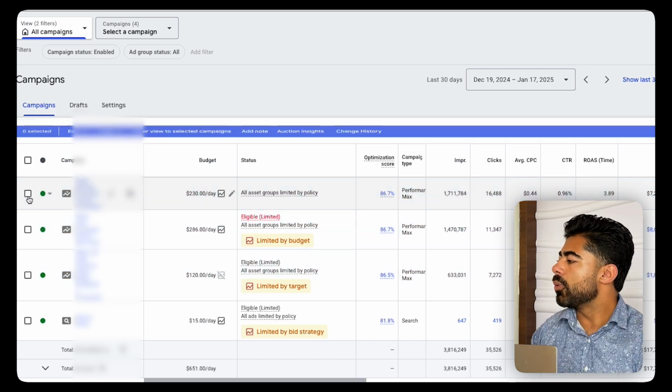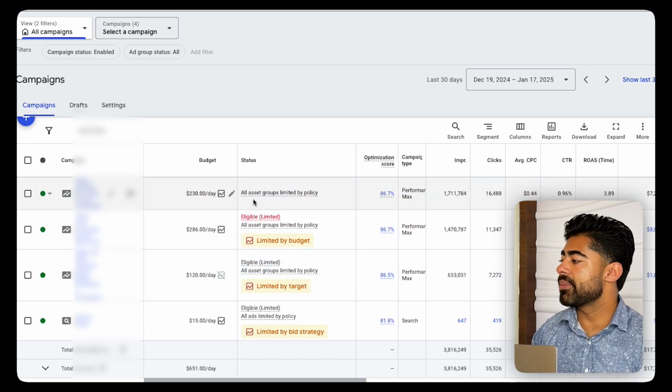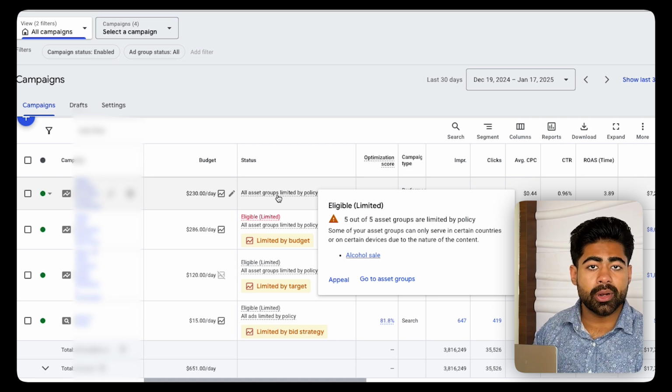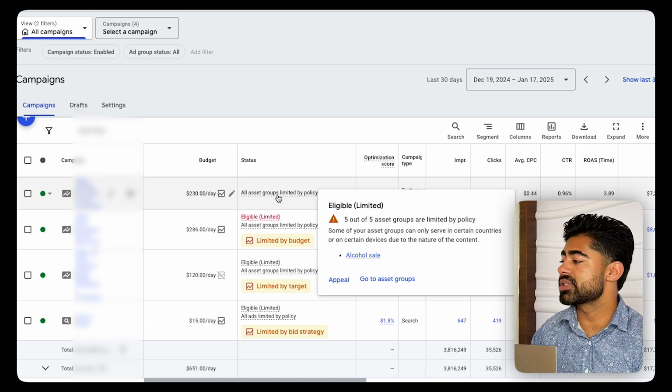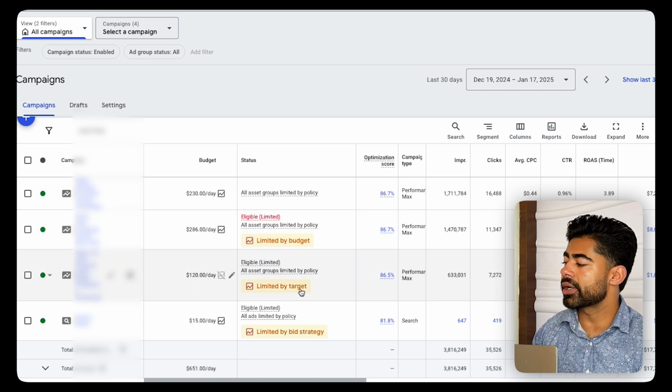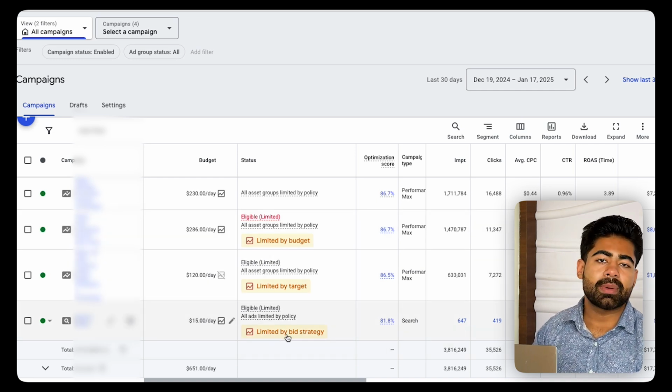In this situation, we have both of these issues going on. We have limited by policies. These asset groups have some kind of issue, and that's because this is a liquor brand, which obviously is going to have a lot of policy violations, but it's also limited by things like the budget, by the target. The search brand campaign is limited by the bid strategy. So all these things are red flags, which essentially tell us that there needs to be a little bit of work done on the holistic approach as well.